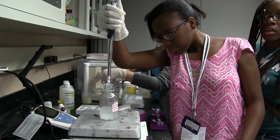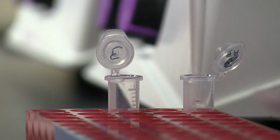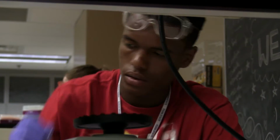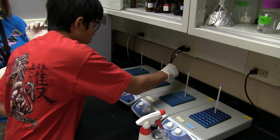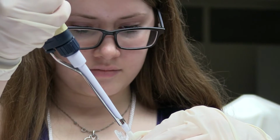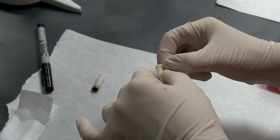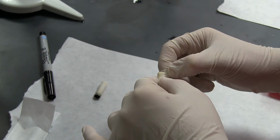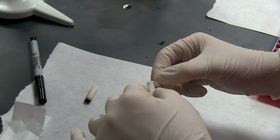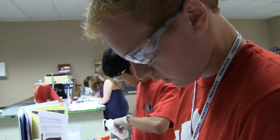Took their own cells from inside of their cheeks, and then they extracted the DNA. They also went to the evidence that they'd collected, and they figured out where the DNA might be, and then they extracted those samples. But you want to make sure you note that in your notes. So I cut off the filter for each one to check to see if there's any saliva or any other DNA evidence on the filter.